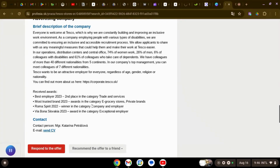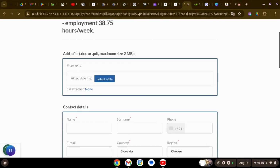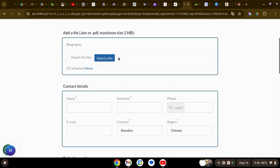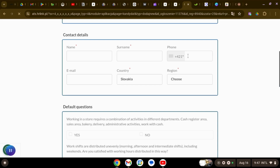So you've read through everything and you are okay with the benefits, the offer, the salary, everything they want to offer you. Then you click on respond to offer. Once you click on respond to offer, it will bring you down to this page. This is where you fill in your details, the application form. Here you attach your CV and your contact details: your name, your surname, your country's phone number, your home country phone number, your email address, your home country and your region.